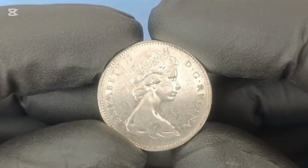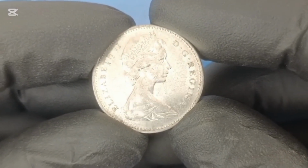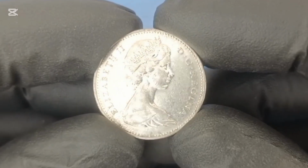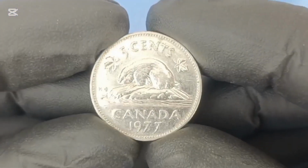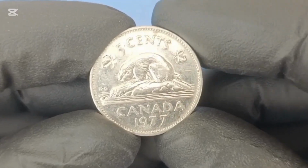In the world of rare coins, history and value go hand in hand. The 1977 Canadian nickel is a perfect example of how a simple mistake at the mint can lead to an incredible story and an even more incredible price tag. Who knows?